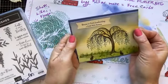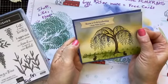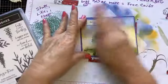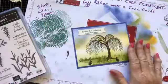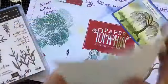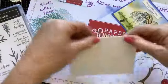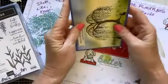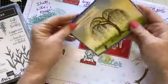Over a little bit more there. Okay. There we go. All right, let's take a bit of white cardstock that's already been cut, and we will stick this on here, and we are good to go.